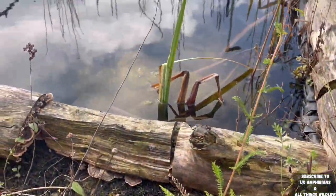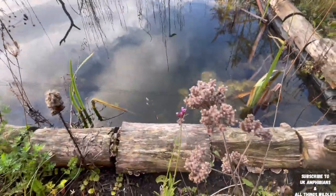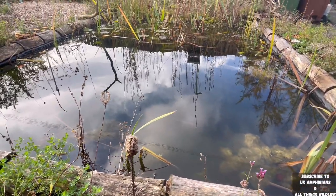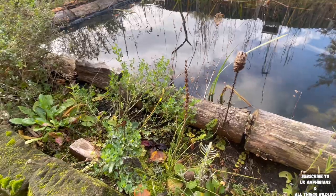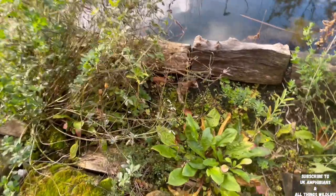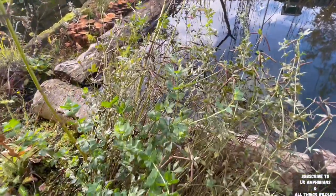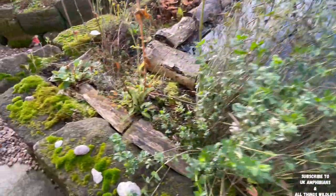This plant here is a yarrow plant. The seed heads on this plant here are the wild marjoram plant. So if you leave the seed heads over winter like I do, it will be a good food source for all our birds in the garden. This plant here is a lavender. This plant here is a red campion plant, which you'll have seen early on in the videos. It's got a nice purpley pink flower to it, and it comes up in early spring and April.